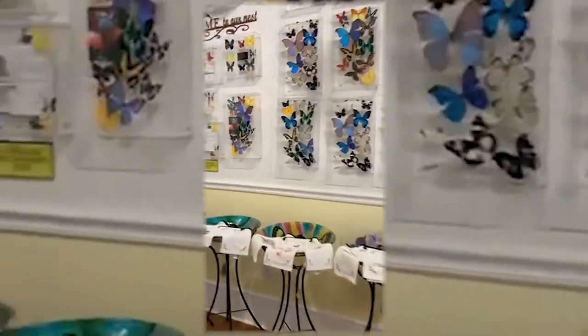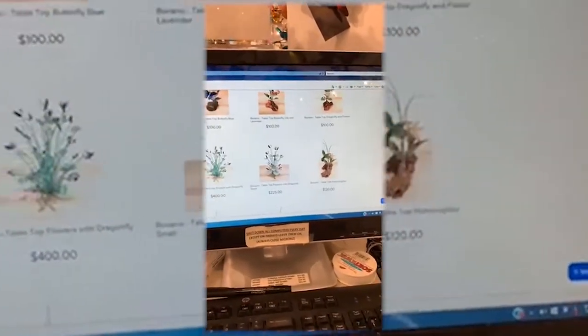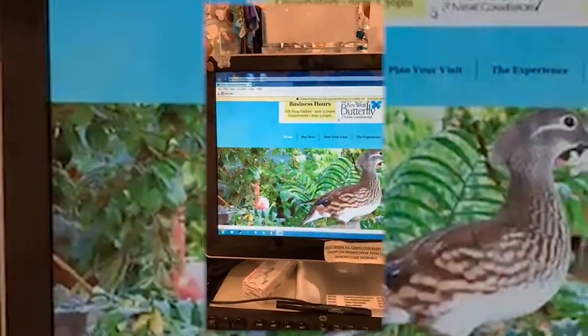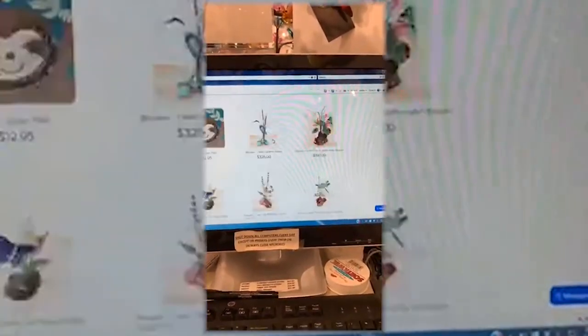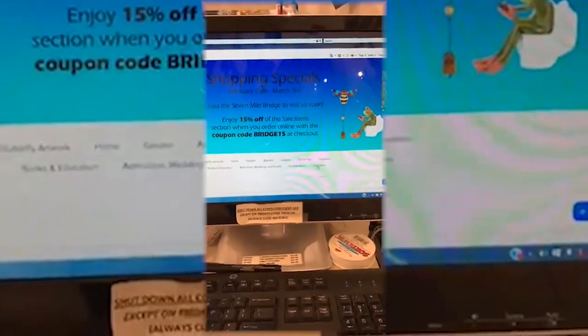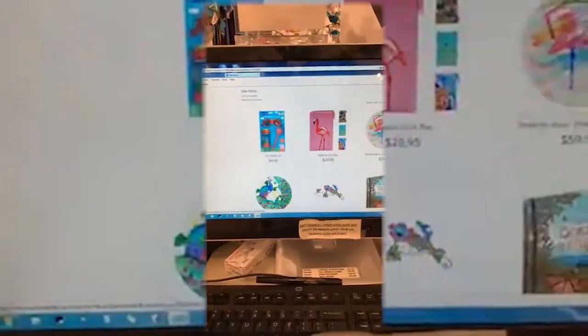So we're shopping. I'll go over here and I'll show you. We're shopping at QSButterfly.com. You can shop while you watch if you have two screens, or shop later. We're on QSButterfly.com. And then you go to online store. So we're here, QSButterfly.com. Online store opens you up to our store and you just hit sale items and it brings up everything that's on sale this week.